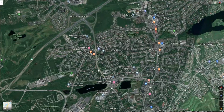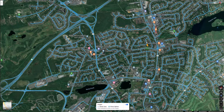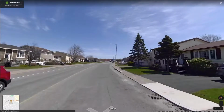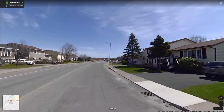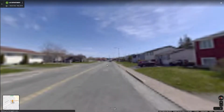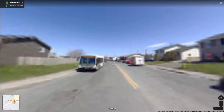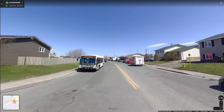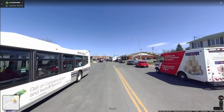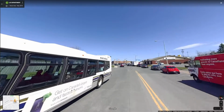Let's get another street scene here. Drop down in. Smaller homes, 2-story, split level, that kind of thing. Stuff from the 60s, 70s. In the distance, a McDonald's. Yep, that sounds about right.